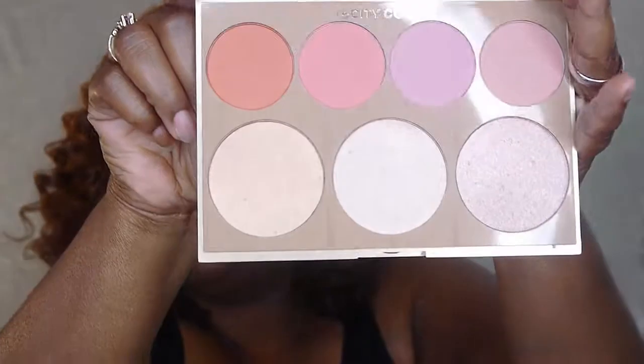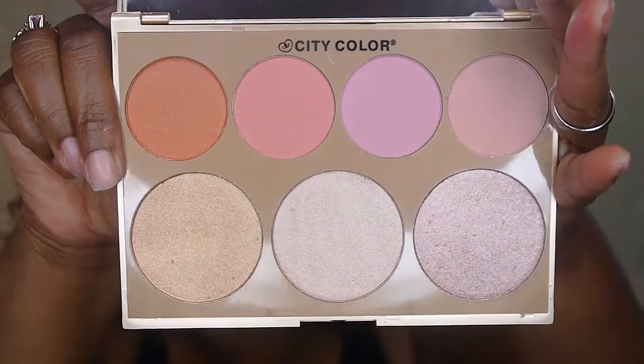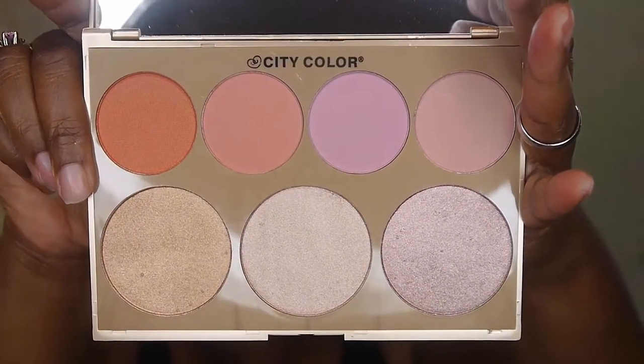And there's another piece of plastic right on top of that. They want to make sure you get it intact with no boo-boos. All right, and this is their Timeless palette. Voila.